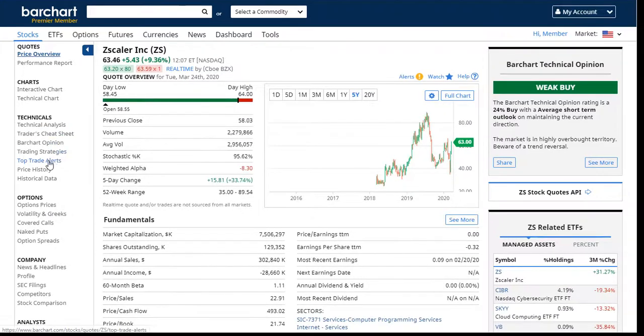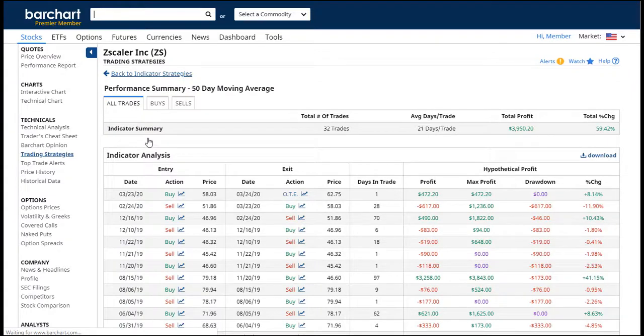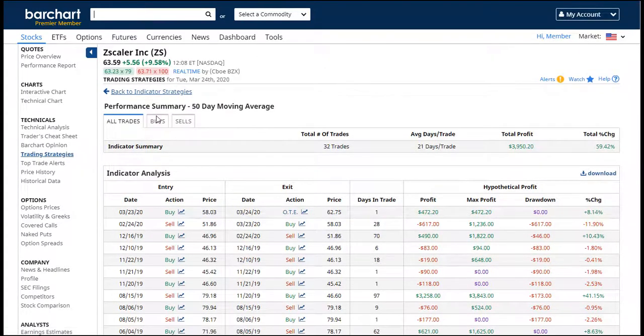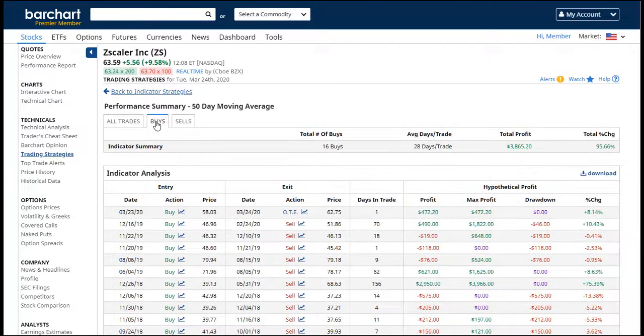Our trading strategies place hypothetical 100-lot trades when a trading signal changes to a new buy or sell. The strategy then exits the hypothetical trade when the signal reverses. Here you can see each hypothetical trade, when it was entered, when it was exited, and the profit and max profit that resulted. Do you remember the win percent from the top stock picks page?